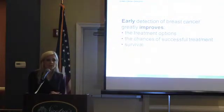The reason we like to combine all of these tools for high-risk patients, again, is that early detection of breast cancer greatly improves the treatment options, the chances of a successful treatment, as well as survival.